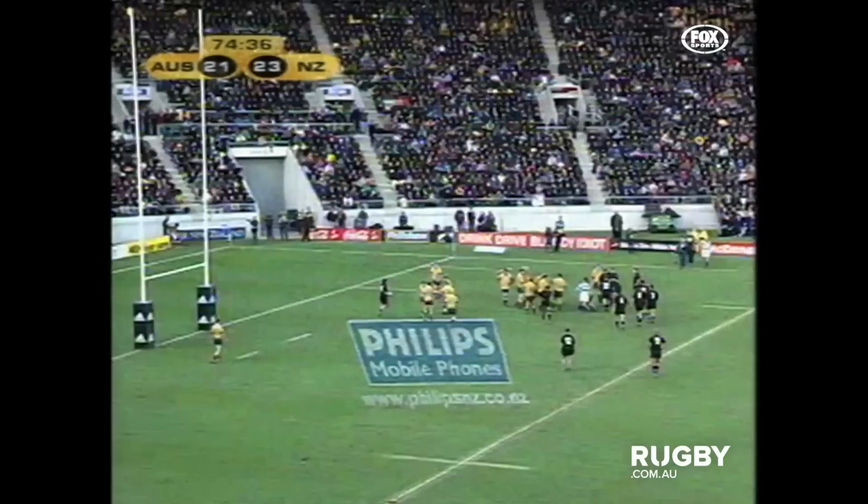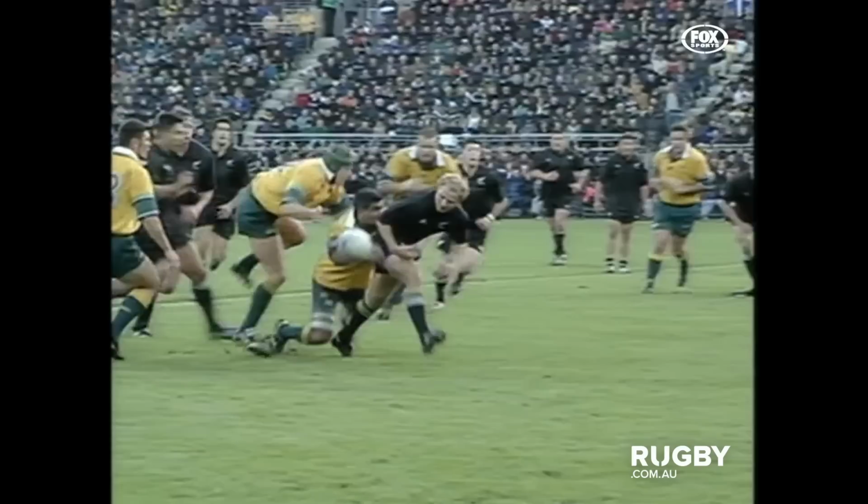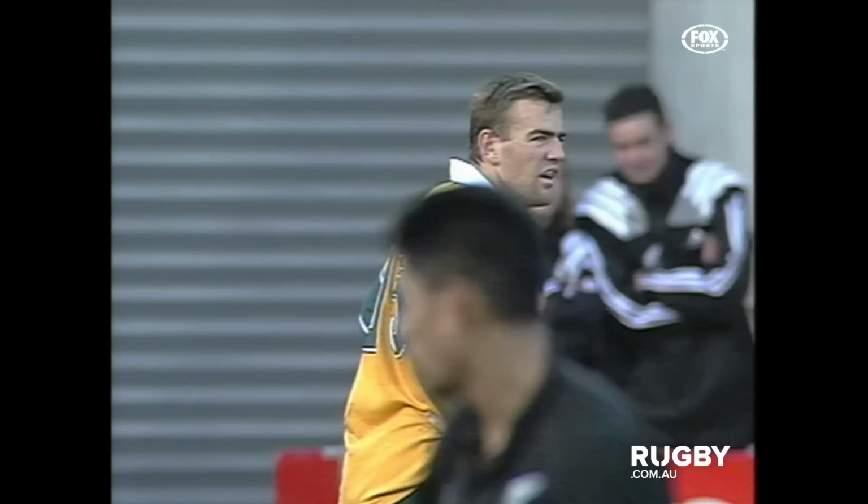Well, I think that'd be his middle name, wouldn't it? Tony have a crack, Brown. Well, we saw where he lost the ball. Neumanger goes through, scoops it up with one hand. Engage. Well, the Australian line just holding, no more.